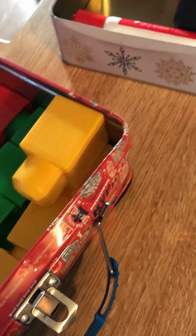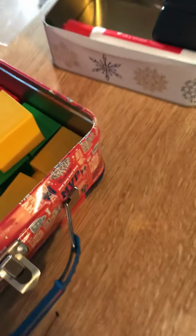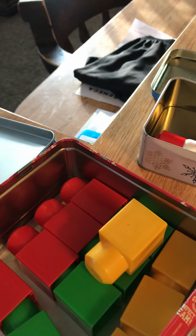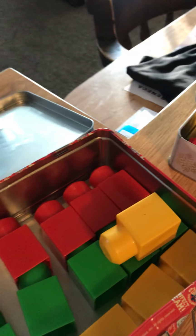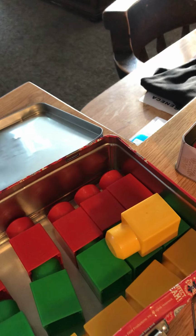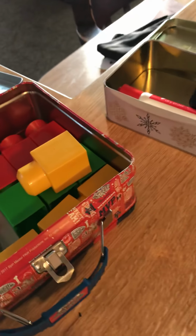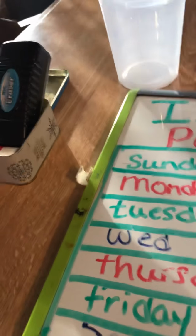And then we're going to get the blue ones too, because I think we need one for going in there and trying, one for if he goes pee-pee, one for poo-poo, and one if he tries but nothing happens, but at least he tried. And then at the end of the week, we'll get him a special treat or something.